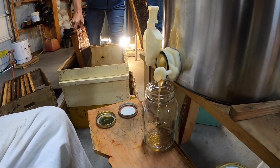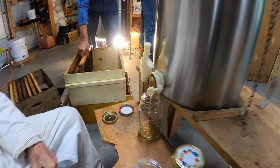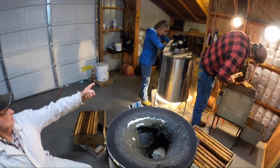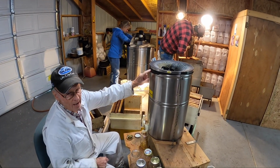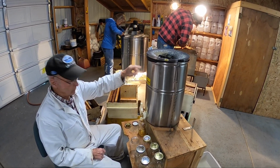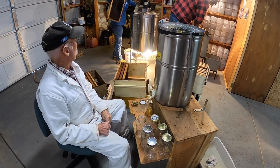Oh, look at that goodness coming out of there. Now, why is it coming out of this? Because we extract it over there in that machine, and then he dumps it in here with a bucket, and then it's got a nylon on here to strain out all the bits and pieces and the bee parts and all that, so that it's filtered. So it's a pretty looking honey in there, the tasty.